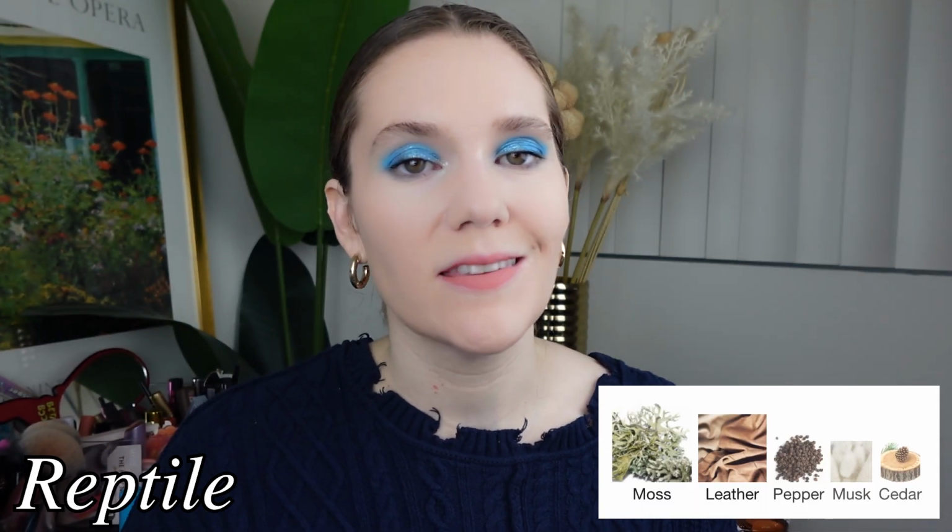Next up, we've got Reptile. I think this one is pretty interesting. It's one that I've heard people talk a little bit about in the fragrance community, but this has notes of moss, leather, pepper, musk, and cedar. And I'm not super into leather fragrances. That's just not my vibe. It's a fragrance note that if I see it on the list, I know it's not going to be one that I'm into. And I agree with that here.